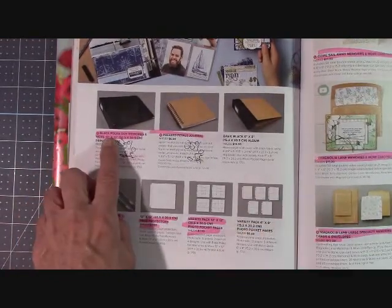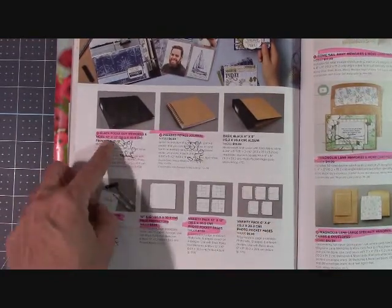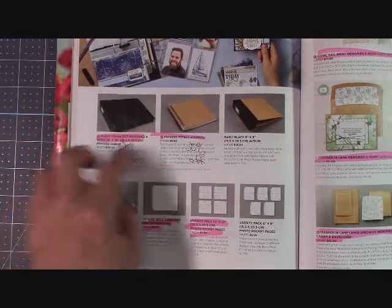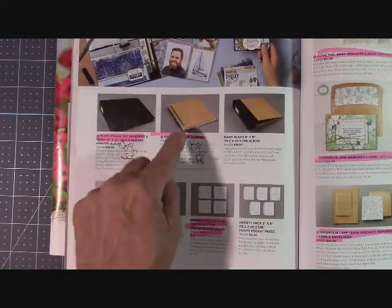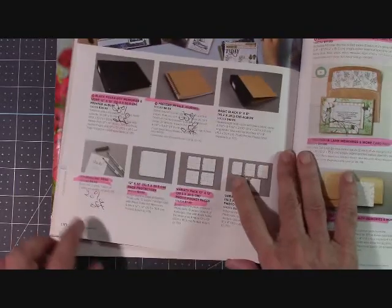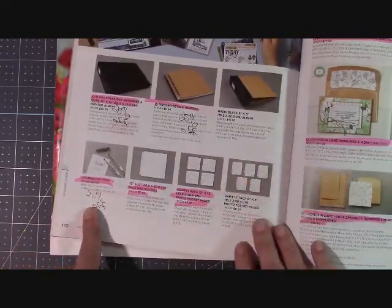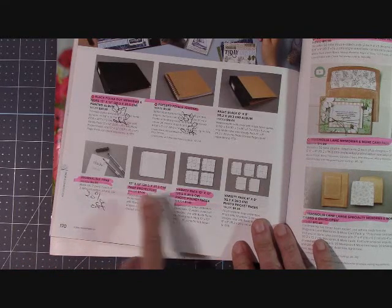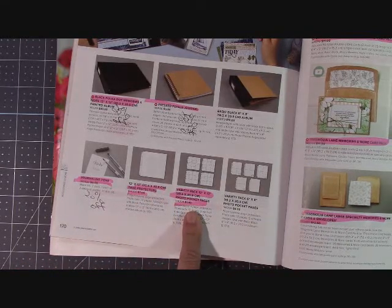So the Black Polka Dot Memories and More 12 by 12 album is going away. That's 25% off. Pressed Petals Journal, 25% off. Our journaling pens, 20% off. Page protectors, 12 by 12. They are retiring. And then the pocket pages of 12 by 12.